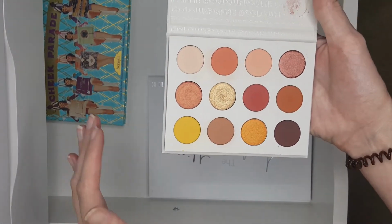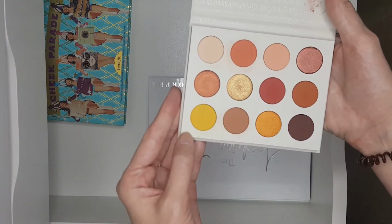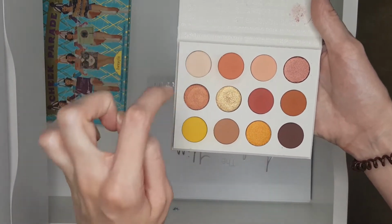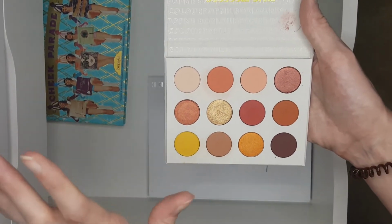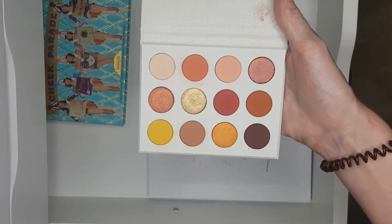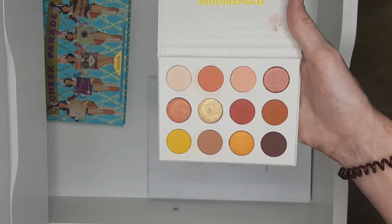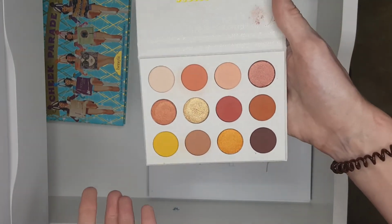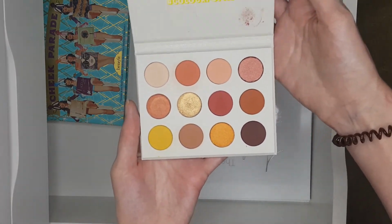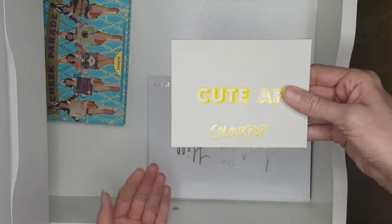Very beautiful bright colors. I love using this yellow matte or any of these yellow glitters. I love this color right here for the crease. It's just a really well balanced bright palette that I'll use on a daily basis because I love the bright colors. A lot of people like neutrals. I like neutrals, but sometimes I'm in the mood for a bright color. I want my eyes to just pop, and this is the palette I go to for that. So I really do like this Yes Please palette. Definitely get your hands on this.